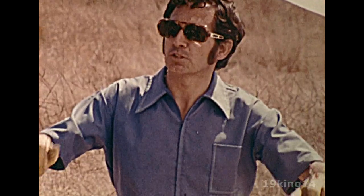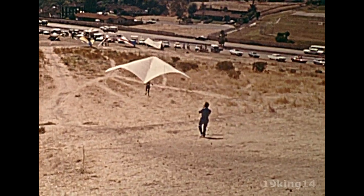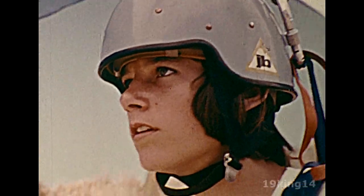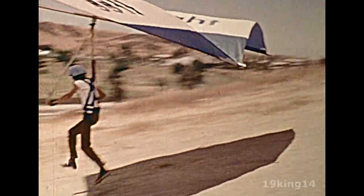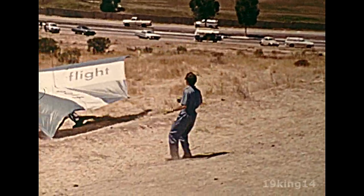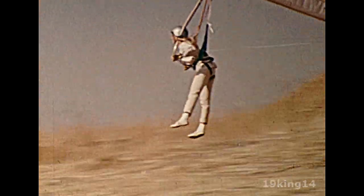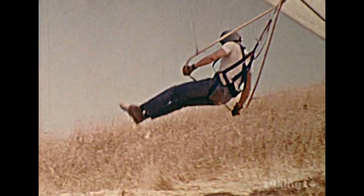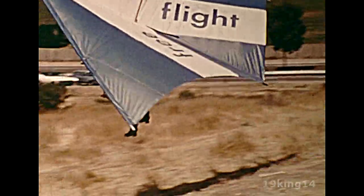Flyers learn to handle their gliders both in the sky and on the ground. An instructor teaches the students everything they'll need to know for a perfect free flight. Of course, at first, things don't always work out as planned. Up, up, and away. Oops.